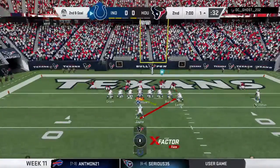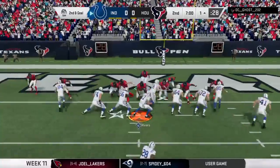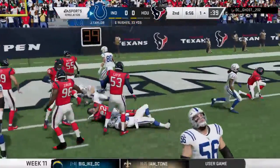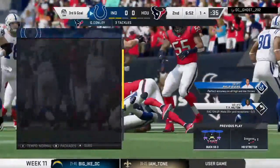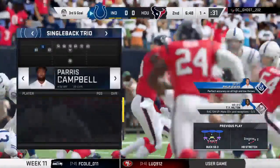2nd and goal from the 1. They'll try to run this one in. And he is going to be stopped cold behind the line of scrimmage. Officially, it will go as a 1-yard loss, and that's going to lead to a 3rd down.